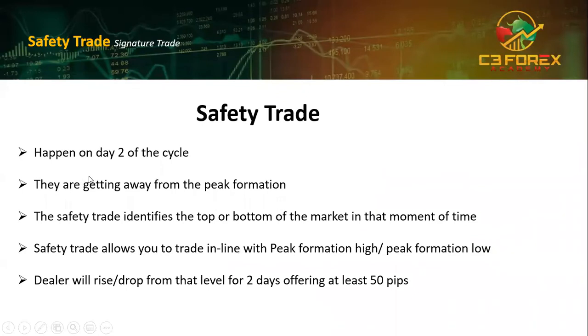All right, this happens on day two of the cycle. They are getting away from the peak formation. They got everybody trapped at the peak. So in order to back their money, they got to get away fast. All right, so this is why this is one of the safest trades to take, because it's the first pullback towards the peak formation after it was set.